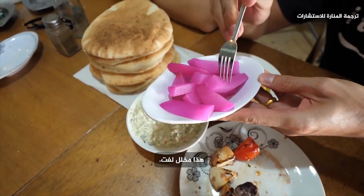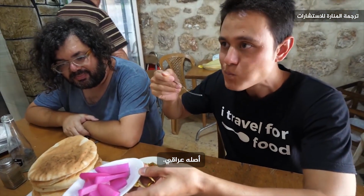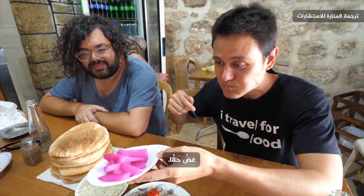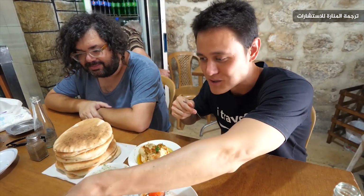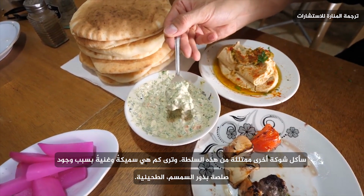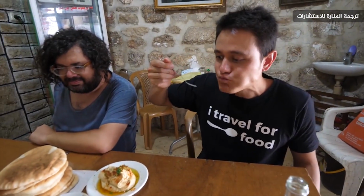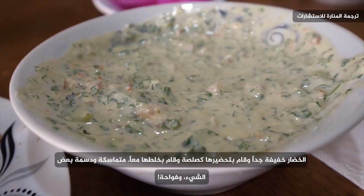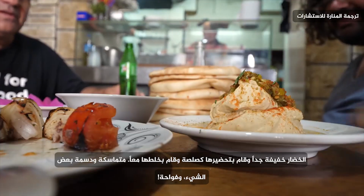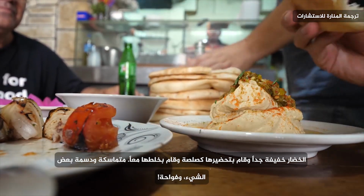This is some pickled turnip. Okay. It's Iraqi in origin. Really juicy. Amazing. Let me get one more forkful of that salad, and you can just see how thick and rich that is from the sesame seed paste, the tahini. The vegetables are so light, and then he's made it into a sauce that's just wrapped it all together. It's tasty and nutty and so fragrant.